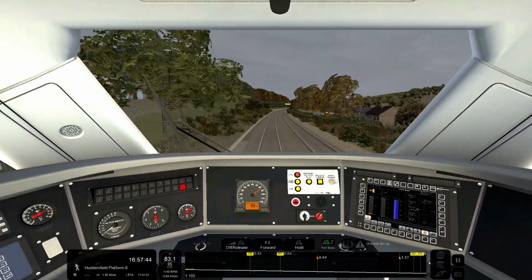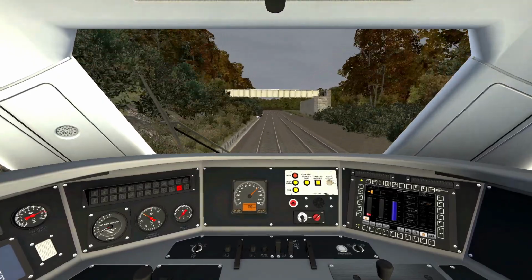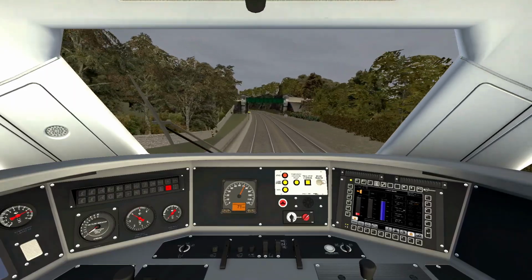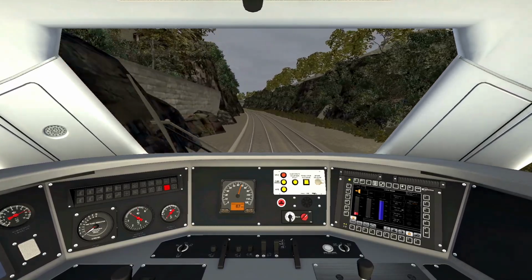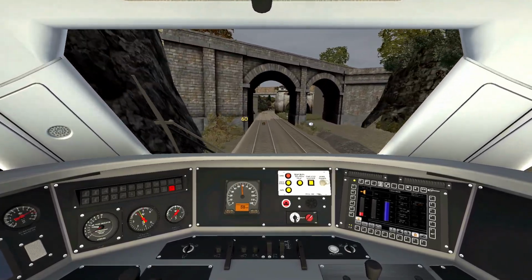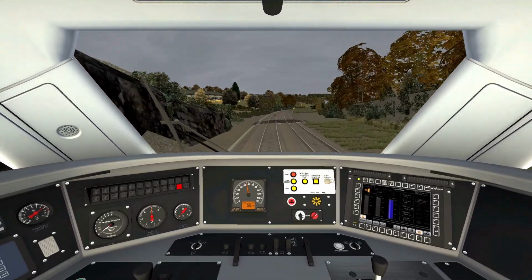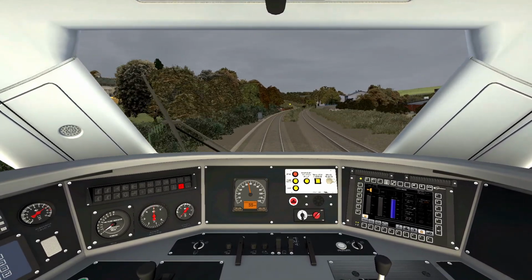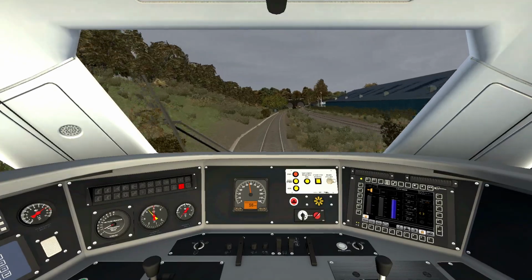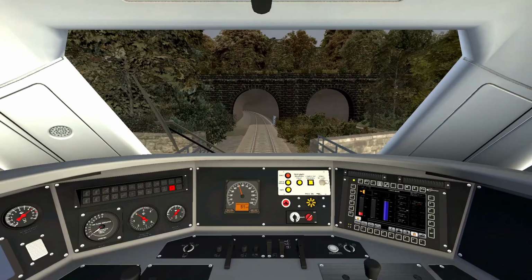So coming into Huddersfield, the speed limit goes down to 70, 60, 35, 25. So 72, 71, 70, just in time as well. So start braking for 60. Warning of 35 under yellow. So slow down to 35 as we get closer to Huddersfield.